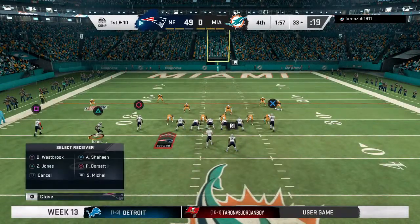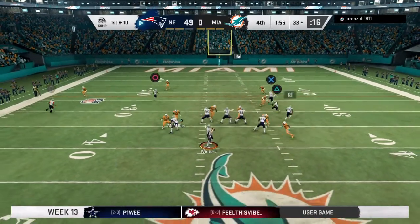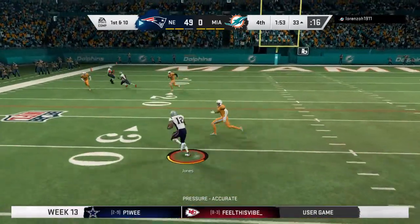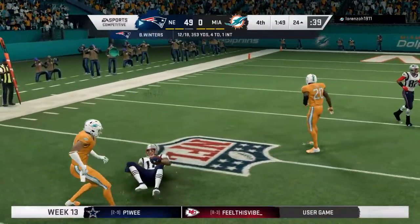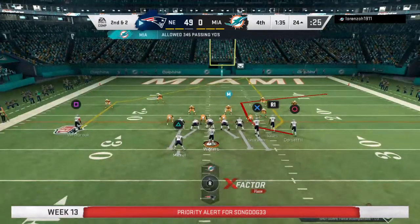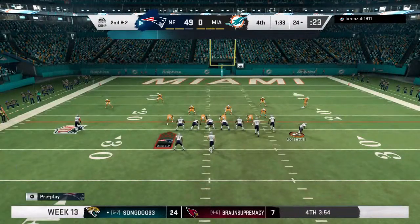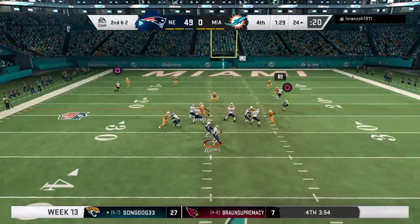Following the fumble recovery, Winters. Jones has it. And they'll be inside the 25 now at the 24. A good pickup there. 8 yards on the first down completion. Facing a 2nd and 2 after that last catch, good for 8 yards. 2nd and 2.